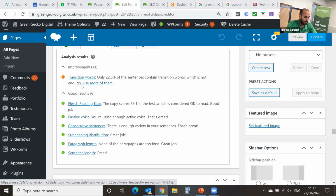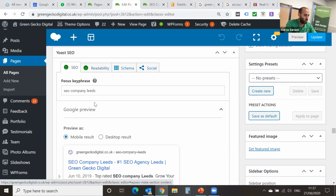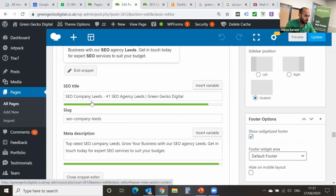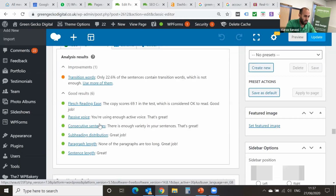So you want to make sure everything is in the green, ideally everything, but it's very, very difficult in this area. Whereas on the technical side, it's quite simple to make sure everything is in the green. Here it's always a bit more difficult. I'll briefly go through just a couple of these. Some of them I don't really get, to be honest. Again, that's why I've got a team that handle this.